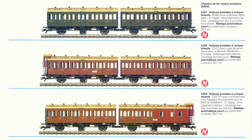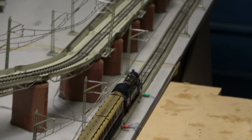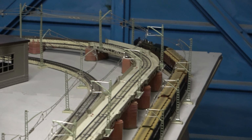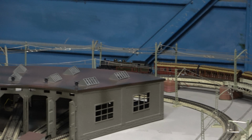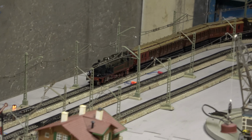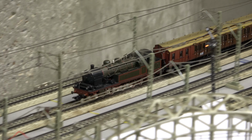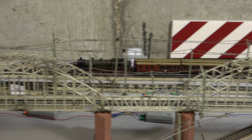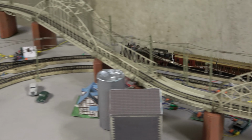And I've had a few of those in the collection for the last 4 or 5 years, I think, and I've never used them. So I had to take them out, and you can see them now behind this 3609. Aren't they beautiful? Let's see how they behave on the main line.